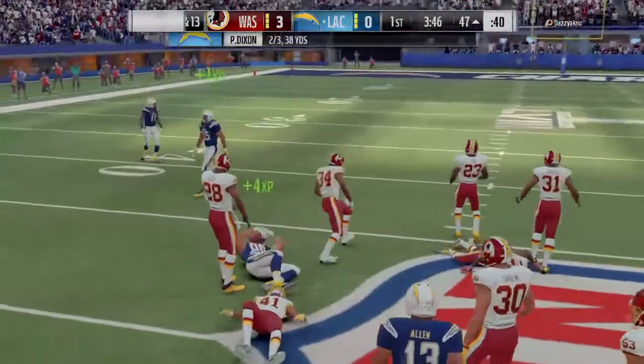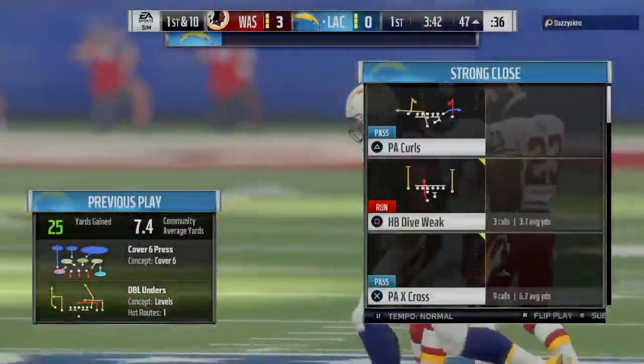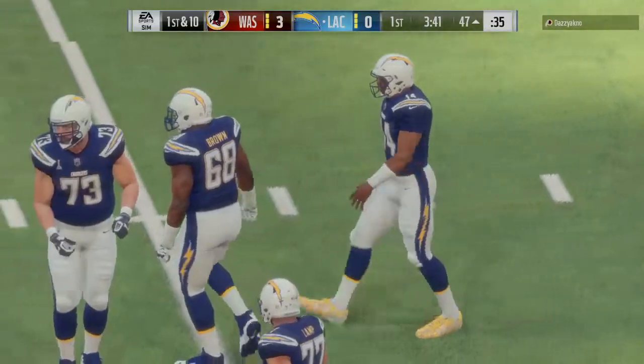And this complete to Henry over the middle. And he'll be taken down, but not before he gets into enemy territory. A really nice gain of 25 yards.